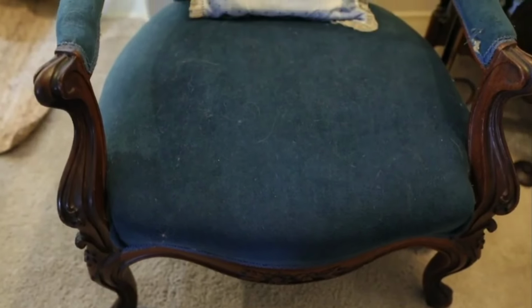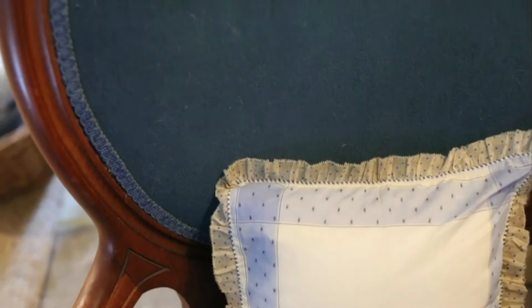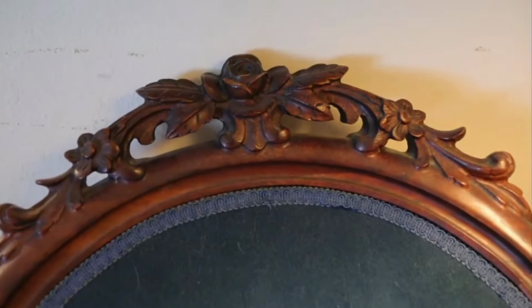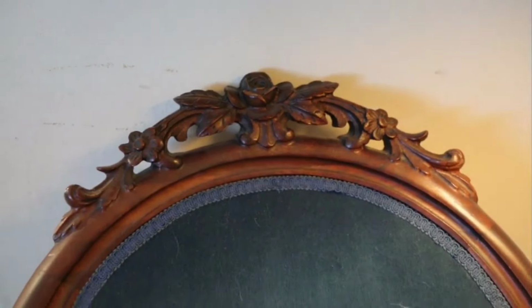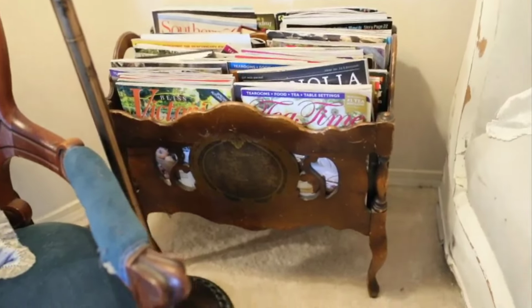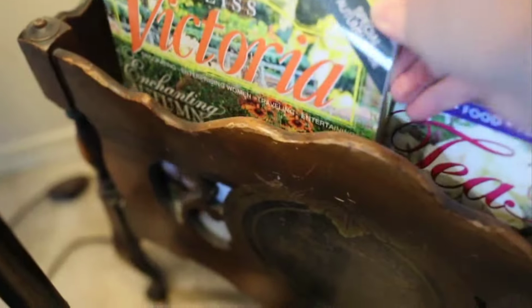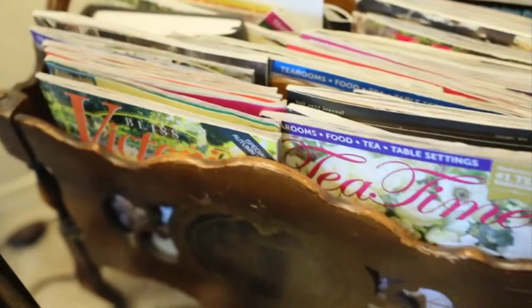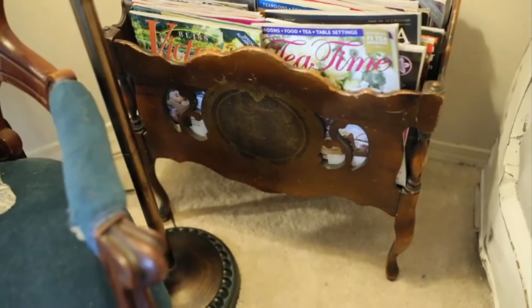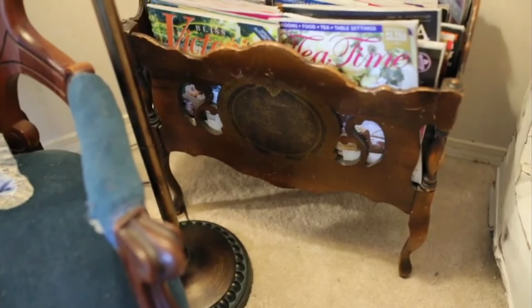This Victorian chair has that beautiful blue velvet and that yummy mahogany wood. I found this for $75. My cat Winston loves to sit on here, so there's some cat hair and even some little scratches on it. And this was a Goodwill find for $7.99. It is, I believe, a newspaper holder. I put my Victoria and Tea Time magazines in there and some of my novels that I love reading. It was an unexpected find at Goodwill.